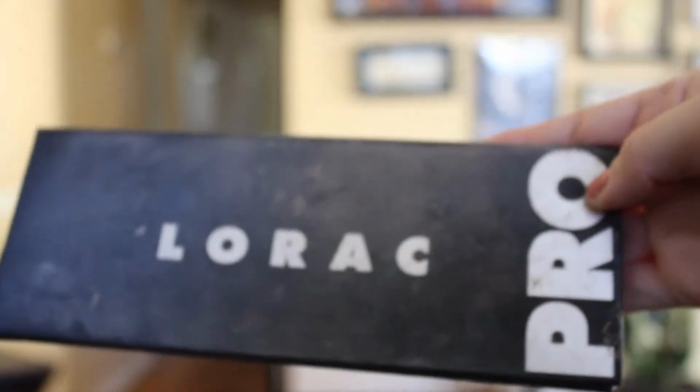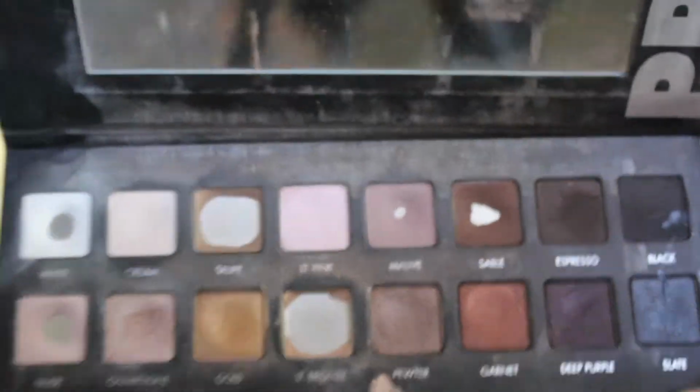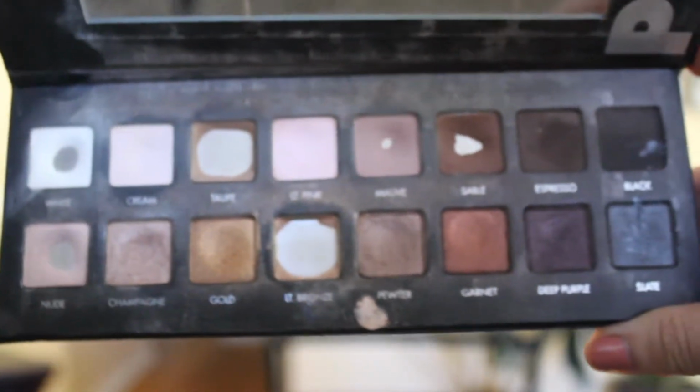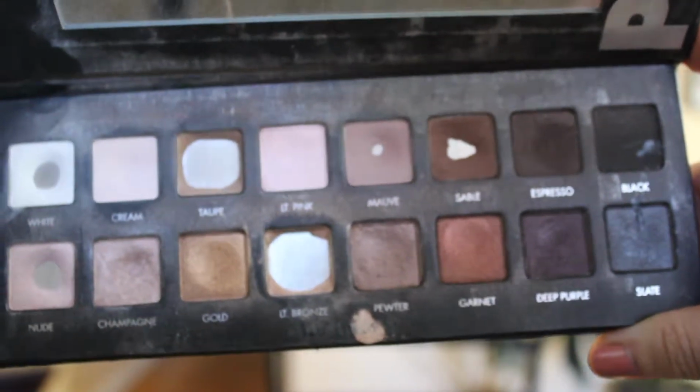So I decided to try to use up my Lorac Pro palette. And I've been doing pretty well. I've hit pan on 1, 2, 3, 4, 5, 6 shades now. So, I mean, that's pretty impressive, I feel like. And yeah, I kind of enjoyed just trying to make different looks out of this palette, and using up this palette that I've had for a really long time.